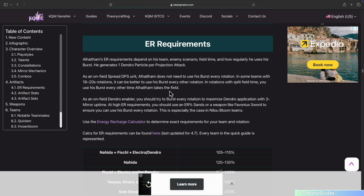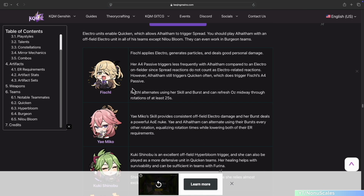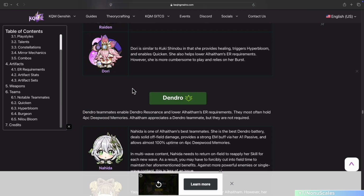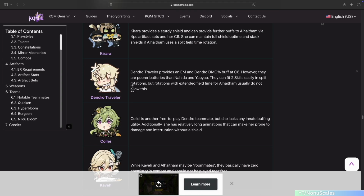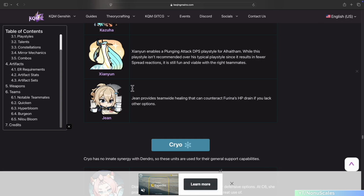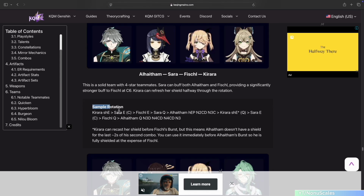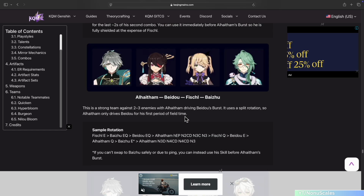Most helpful, in my opinion, is the combo section and the team building part. They show which teammates the character works with, explain why they work with them, and give great team options along with the exact rotation of how to play them. Absolute top tier build guides, much better than most content creators. They also have a large theory crafting library and a welcoming Discord server if you're interested.